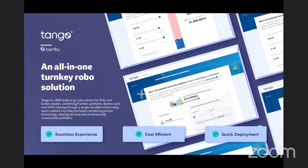If that RIA wants to offer a white-labeled solution for their clients with, let's say, Franklin's funds or schemes, then it's a plug and play solution, literally plug and play. They have to do zero coding and zero customization. They set it up. It's a SaaS model. They pay as they use it.